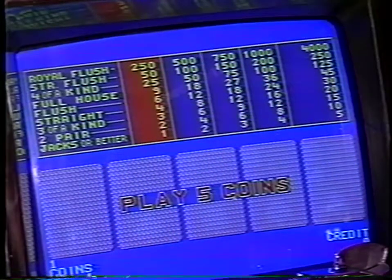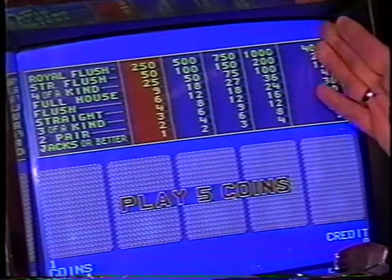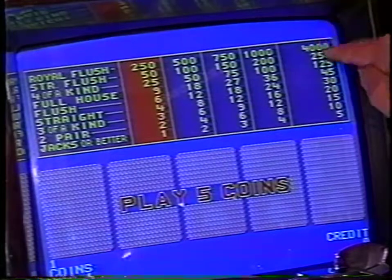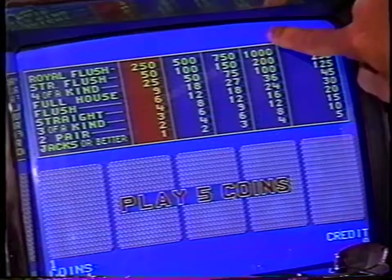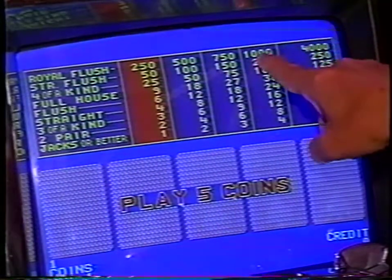Or if you want to just bet the max, just press 5 credits, and the max will come up every time. I always play the max because on most machines, you get a bonus for your royal flush, as you do on this machine here. You see, for the first coin, you get 250, then 500, then 750, then 1,000. And for your fifth coin, it jumps a whopping 3,000 up to that $4,000. Here, you're only getting $1,000.